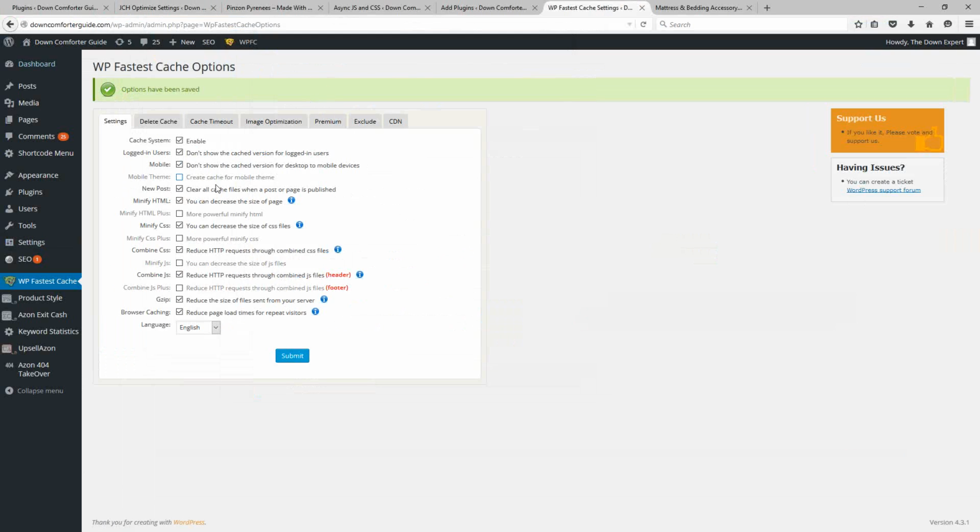One other thing worth mentioning about the caching plugin, and this is kind of a con, I would say, to using this particular plugin: I can't confirm whether it actually generates a new version of one of your cached pages when you go and update a page on your site.